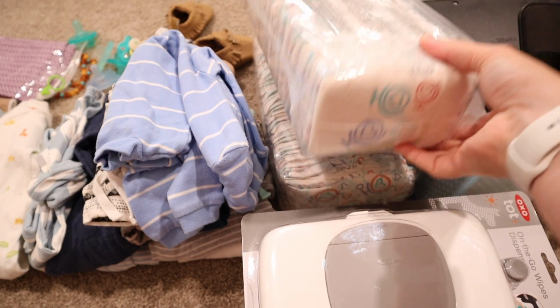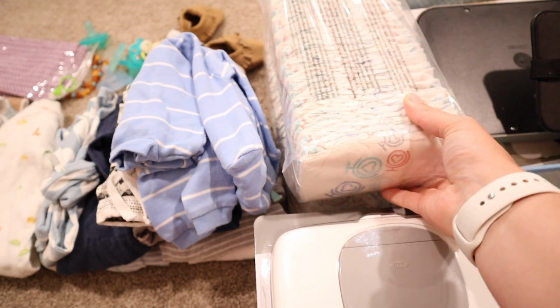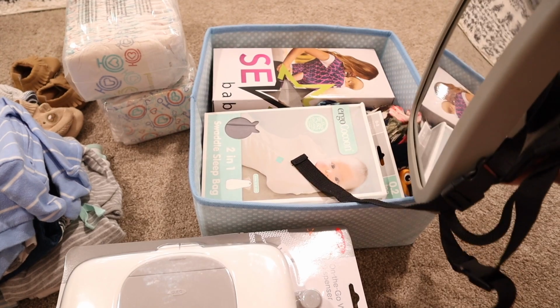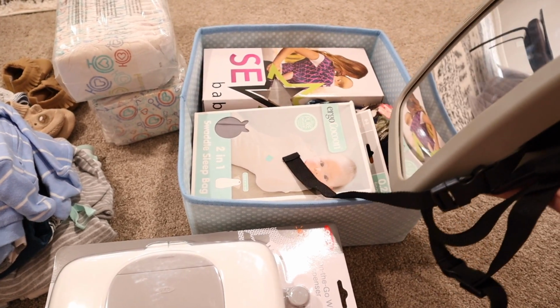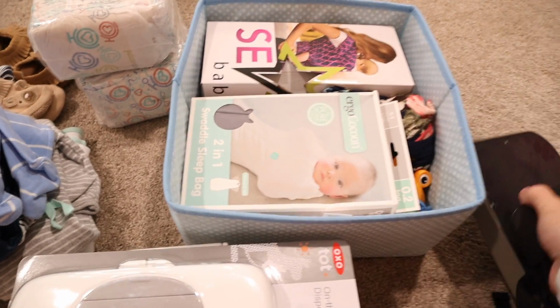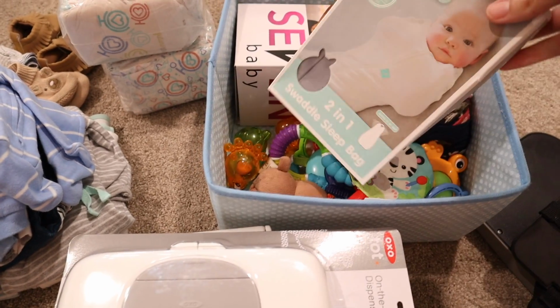So I've got my first 2 packages of newborn diapers. I'll definitely need a lot more than these. And then I do have a mirror for the car seat. I like when I'm sitting in the front seat to be able to look in the back and check on the baby, so that's really nice. I don't have a car seat yet though, so that's definitely at the top of the list.